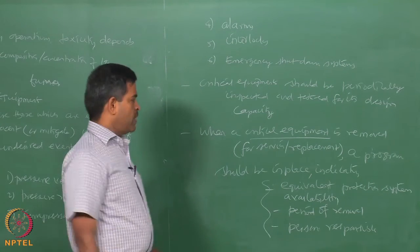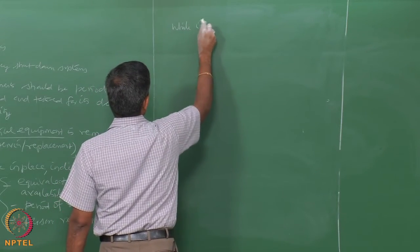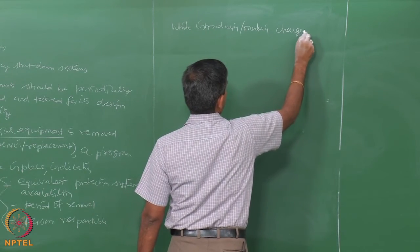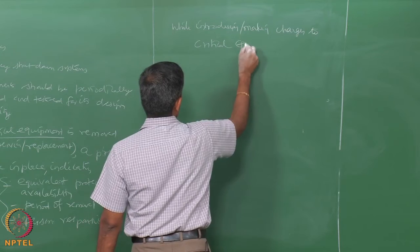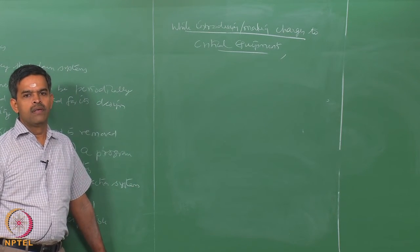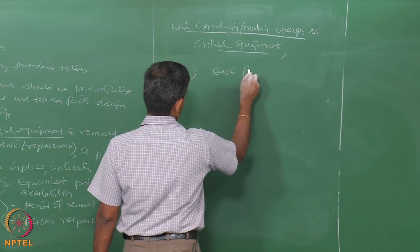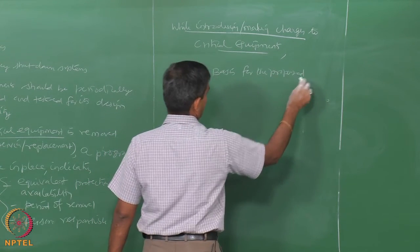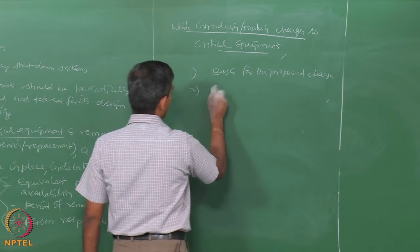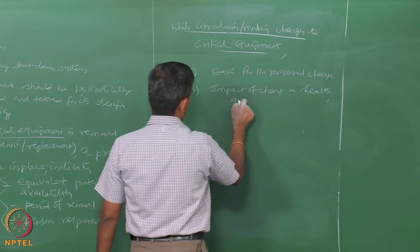Now, if you want to change the critical equipment, for example, you want to implement some changes to this, then while introducing or making changes to critical equipments, the following should be thoroughly followed. 1. You should provide information on the basis for the proposed change. Why do you want to change it? 2. Impact of change on health and safety.